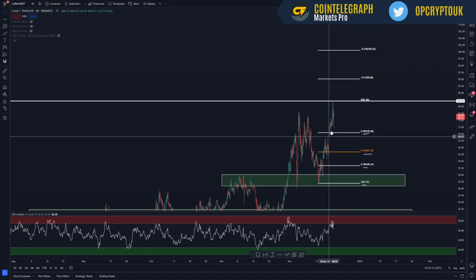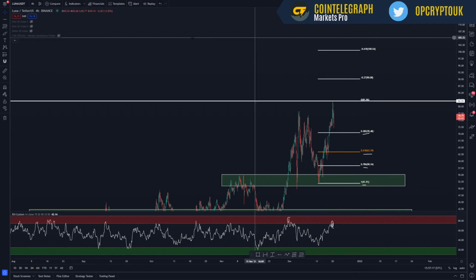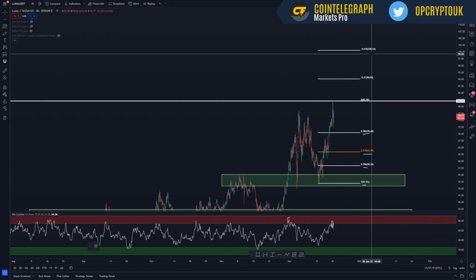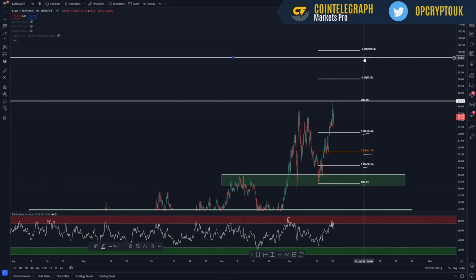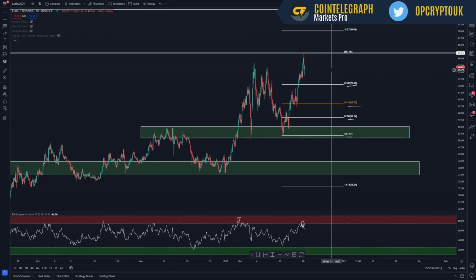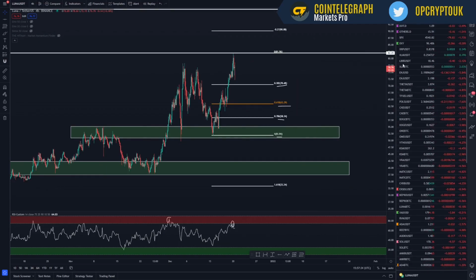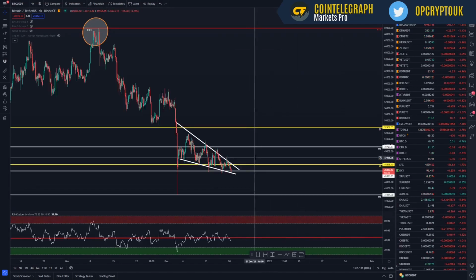If you're looking at this fib setup, then we've got these levels here at $90 and $100. I think round about here is probably a good selling area, somewhere like that. I think it will reject off there if it does manage to get up, but it really depends on the entire market. I know it has been blasting up when Bitcoin is going down, but if Bitcoin did take another leg to the downside, just looking at Bitcoin now, it's 46k.